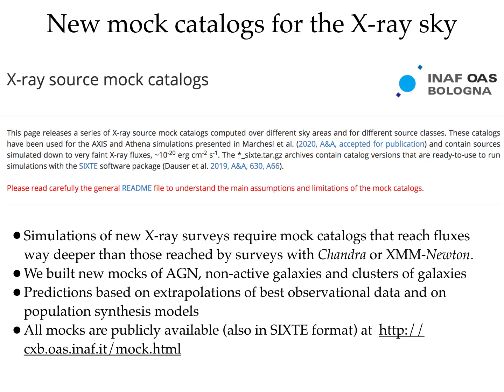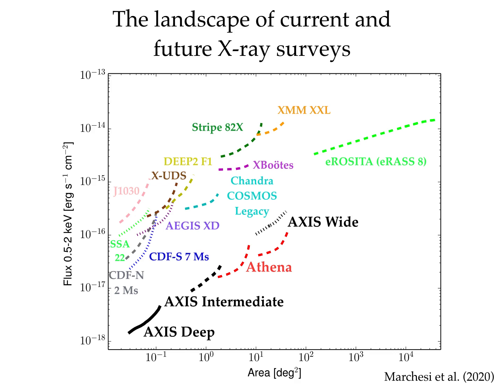We therefore built mock catalogs of AGN, non-active galaxies and clusters of galaxies to simulate surveys with Athena and Axis to try to understand how well these instruments will allow us to understand the high redshift universe. These mocks are based on extrapolations of the best observational data and population synthesis models, and are available online at this webpage. So this is a flux versus area plot for currently available X-ray surveys and for the simulated Axis and Athena ones, and you can clearly see how Axis and Athena will really open a new window of knowledge.